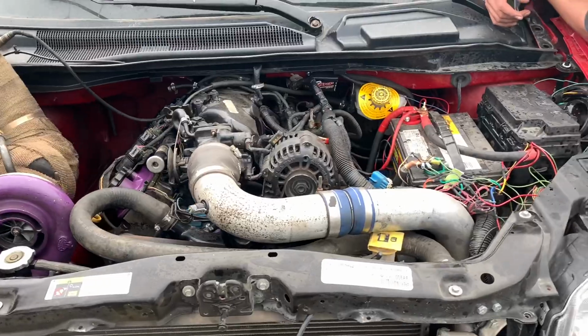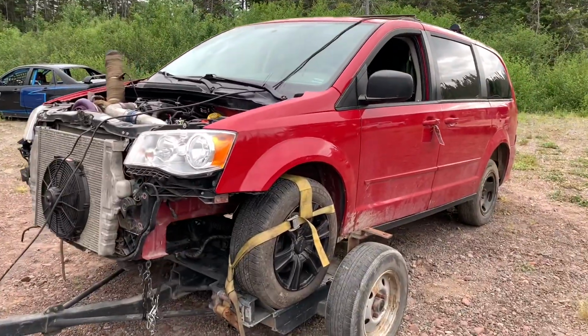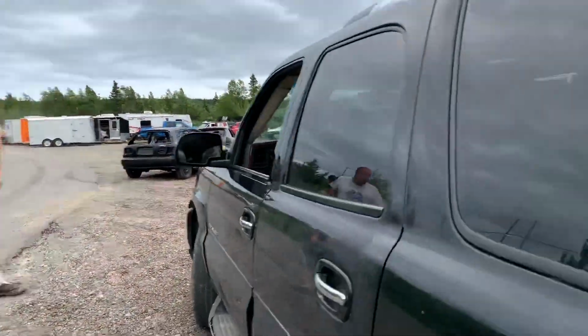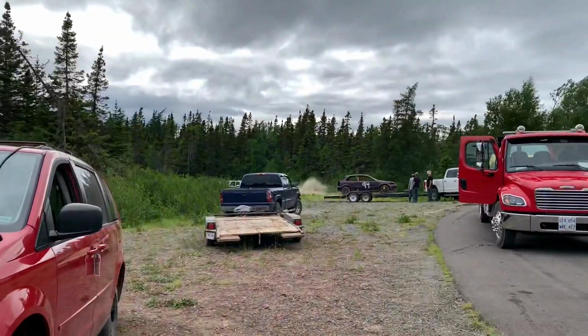She ran like a champ, except for when all the gas ran away from the pump. Let's go find out that guy. Well, the old girl's up on the dollies. What? All right, I'll be up there in a minute. And, oh look, hey, they're doing donuts.